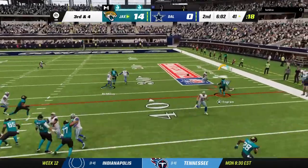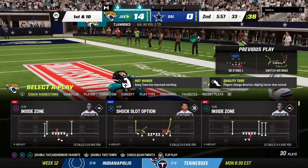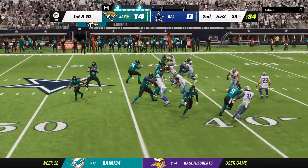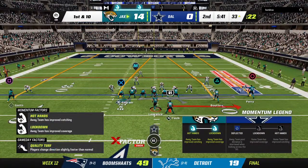Lawrence. And Ingram hauls it in. And he will have a Jaguars first down. They needed 4. He doubled that. He wound up getting 8. So they'll come up 1st and 10 now from the 33.